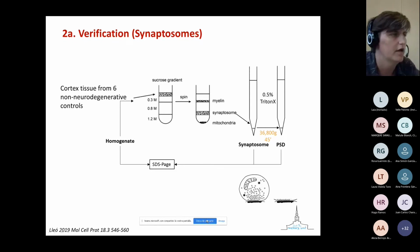So we took frozen cortical tissue from 6 non-neurodegenerative controls. We homogenized the sample. We kept part of the homogenate back, and the rest we subjected to ultracentrifugation over a sucrose gradient. And what you can then do is take the band representing the synaptosome, and you can purify that. If you then add Triton X detergent to this sample, you can also further purify it to the postsynaptic proteins. So now we have a homogenate, we have synaptosome, which is the global synapse, and also the postsynaptic density.